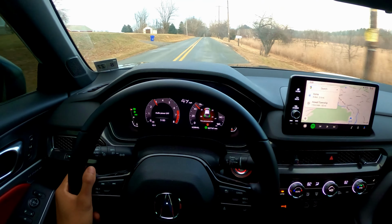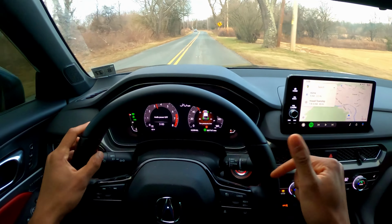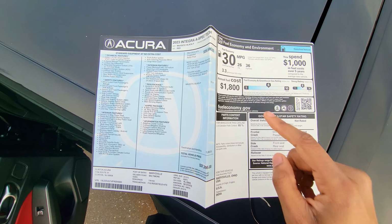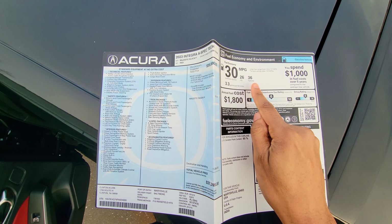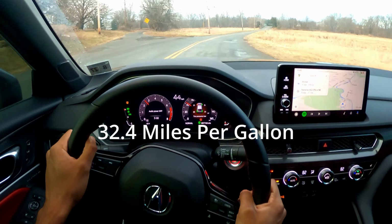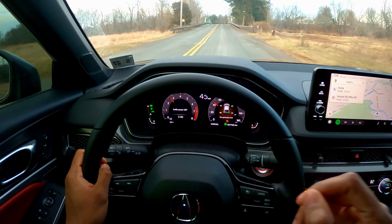What's up everybody? So the first part of the video, like I said, is what Acura claims that this car gets, this miles per gallon, and comparing to what I get on average. So Acura claims to get 30 miles per gallon for this car, 36 on the highway, 26 for the city. What I get is 32.4 miles per gallon. That is what I get. For everything that I logged in, which you'll see later in this video, I get 32.4 miles per gallon.